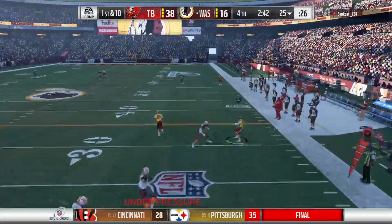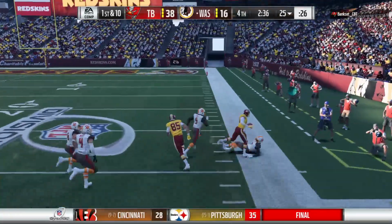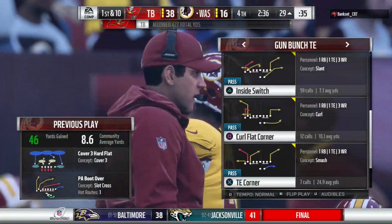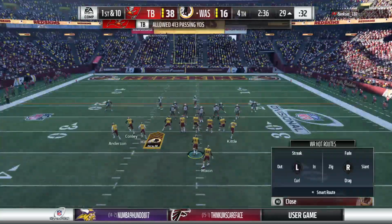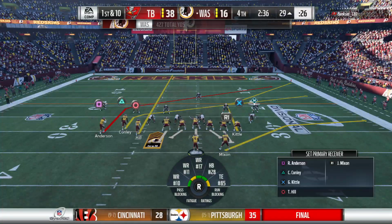He'll look to throw. That's out to Hill. Right side, complete. Wrap up. Still moving. Powers through again. Big yardage that time for the Redskins. 46 yards. That was a nice pickup. Some chunk yardage there. Some of those big yards downfield with a little bit of run after catch. And it came on a crossing route.